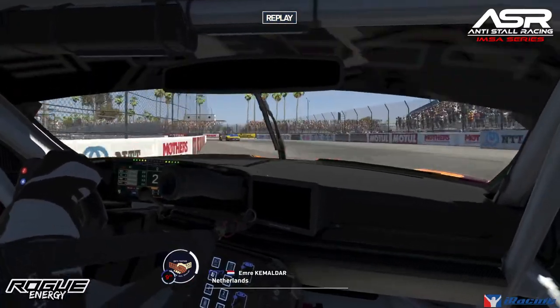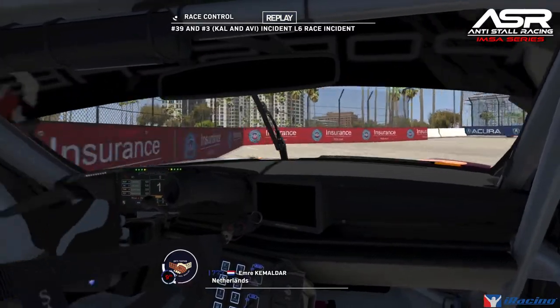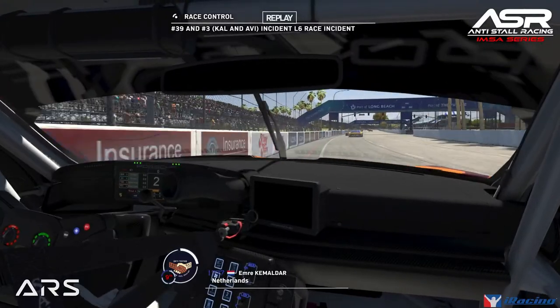Is it just... Oh, it's just a little bit slow, perhaps? There's going to be contact here with the cars in front. There we go. Yeah, we've got a guy on the inside wall there, avoiding action from the incident ahead of them.